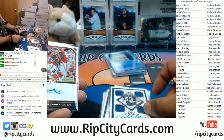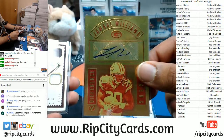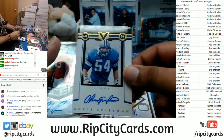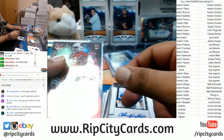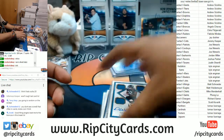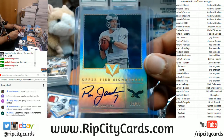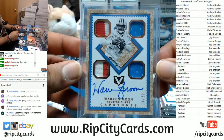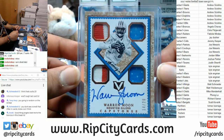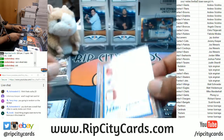Jeff Saturday, Colts. Tanoh Kpassagnon, Chiefs. Jamal Williams, Packers. Terrelle Pryor Sr., Redskins. Chris Spielman, Lions. Haason Reddick, Cardinals. Dede Westbrook, Jags. Ron Jaworski of the Eagles. And a Warren Moon, numbered 14 out of 20, for the Titans. That is a sick, sick card.